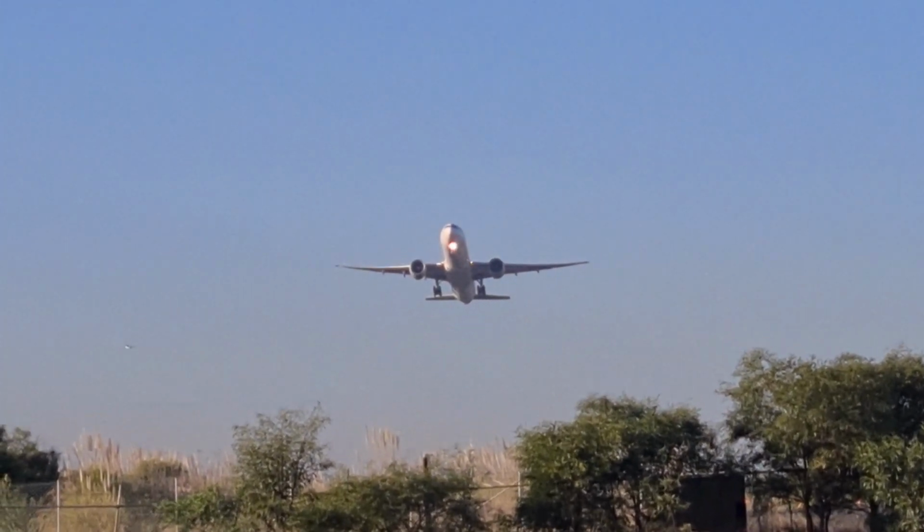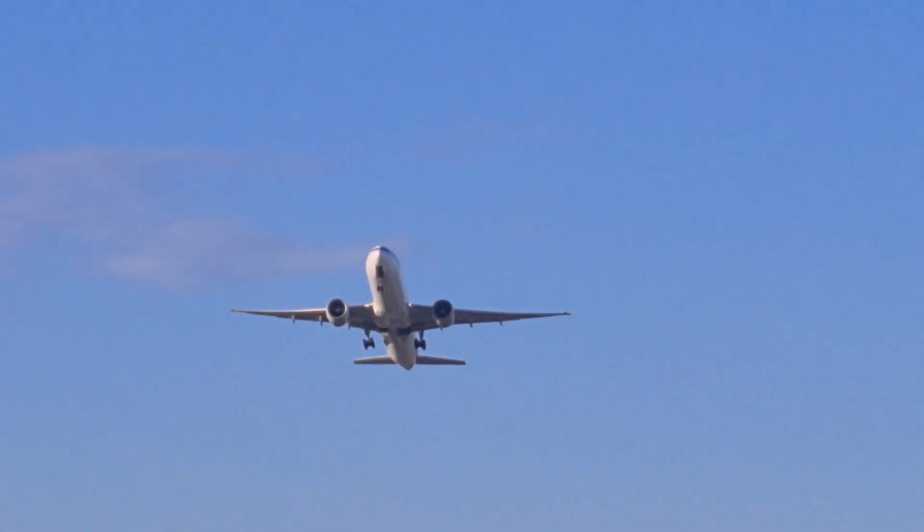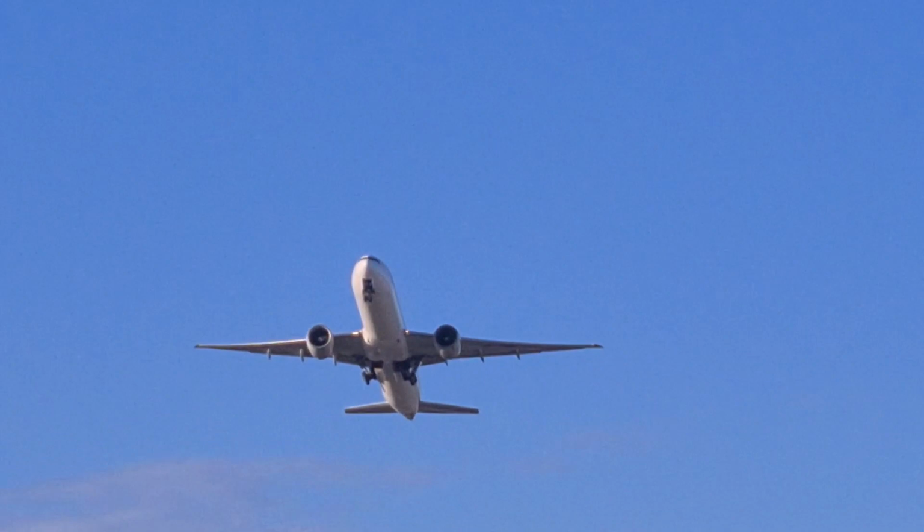Rise, the 777, Singapore Airlines, 777-300ER.